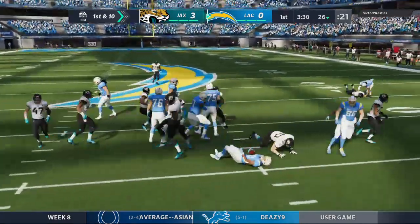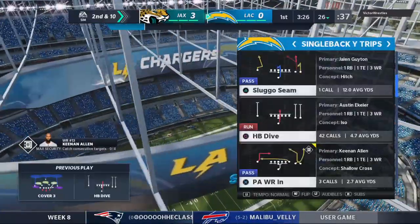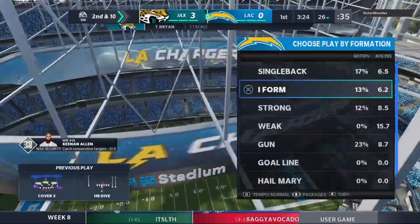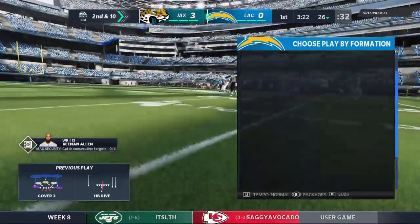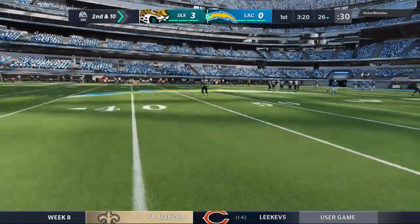They'll run for the first time with Austin Eckler. And nothing doing. He's immediately taken down at the line of scrimmage. The stop by officially no gain on the play, and it's 2nd down. On the play. 2nd and 10 at the 26-yard line.